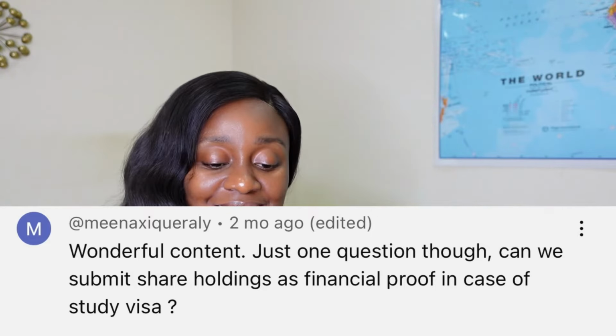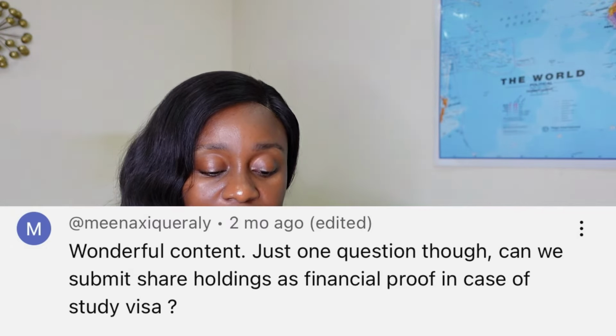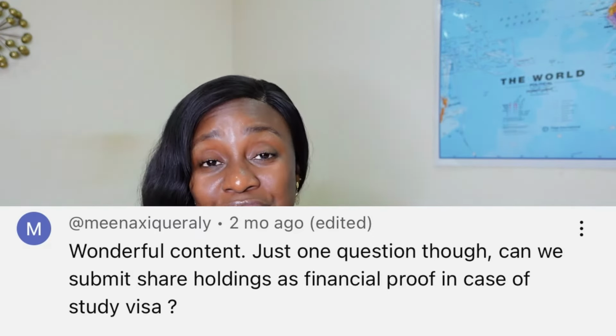This person says, can we submit shareholdings as financial proof in case of a study visa? Now, the shareholding is not proof of funds, however, it is proof of investment, which goes to strong ties. So no, you cannot attach it as proof of funds. You can actually attach it as proof of investment, which of course goes to strong ties.